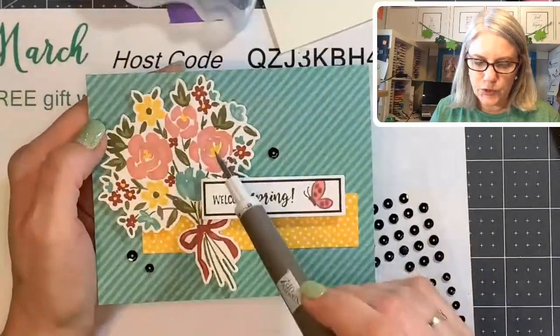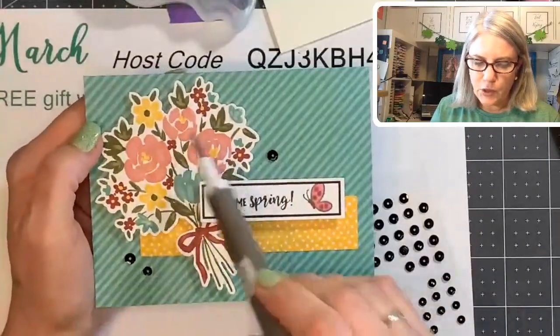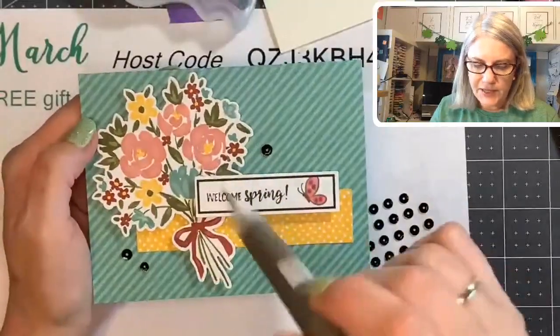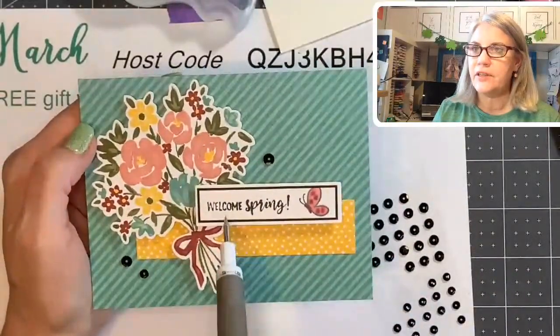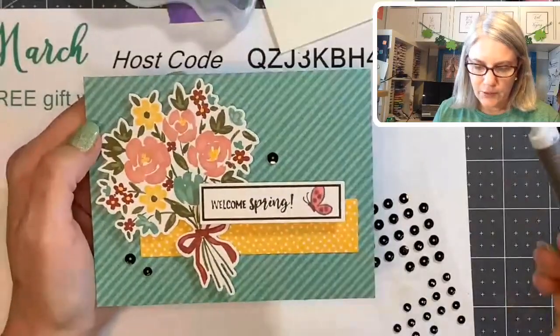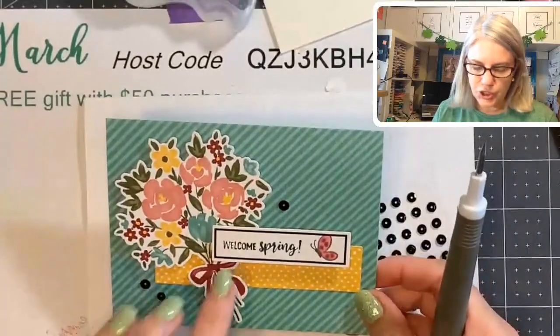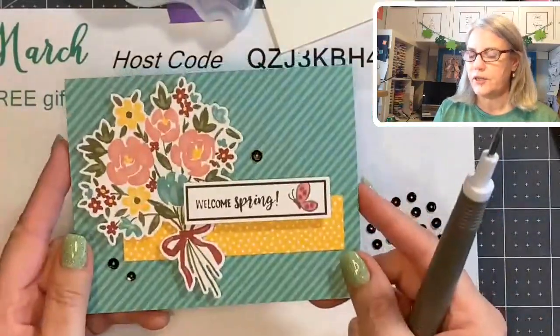Now here we're using the color to draw our eye down here, okay? So our eye stays with the bouquet, comes over here, and when we do this, it makes us look right at the sentiment. That is the absolute focal point of this card. Welcome spring. Okay? Really cute card. I like that. So all I did is I just changed up the stamp sentiment here. The rest of it was just like the way the card kit had me do it.